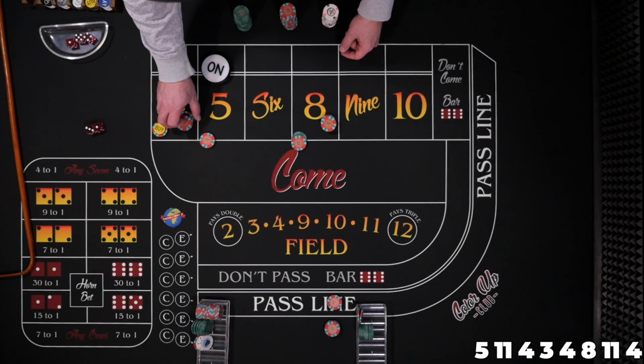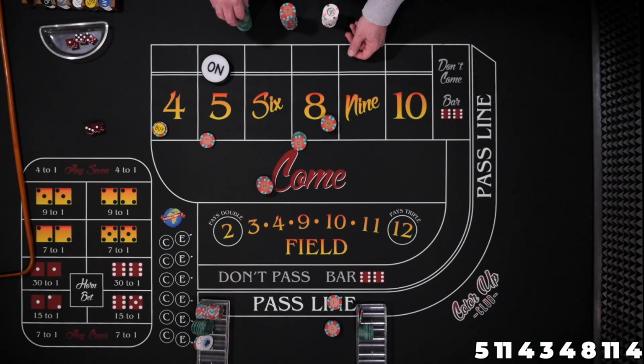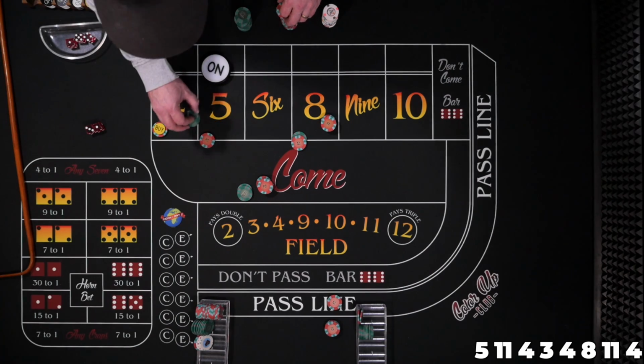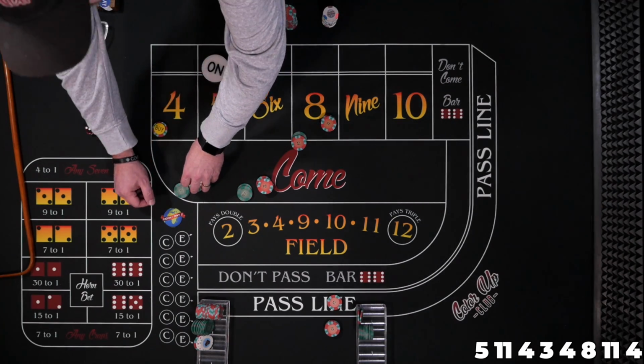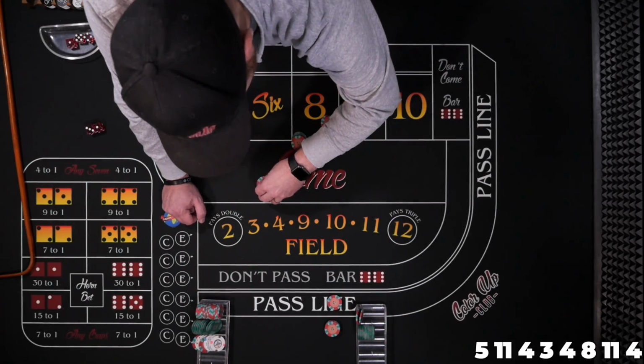This is where you'll see some differences. We don't have a come bet, so this bet will come down. It has to come down, and it's going to get paid $50. Our place player, again, is going to get paid 58. So let me go ahead and rack that up. We'll rack up the win over here.